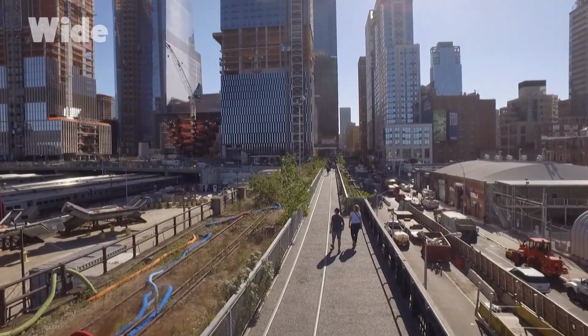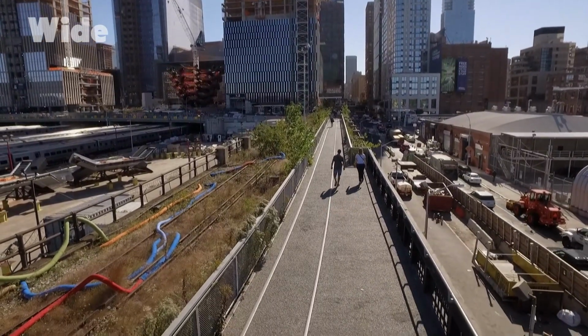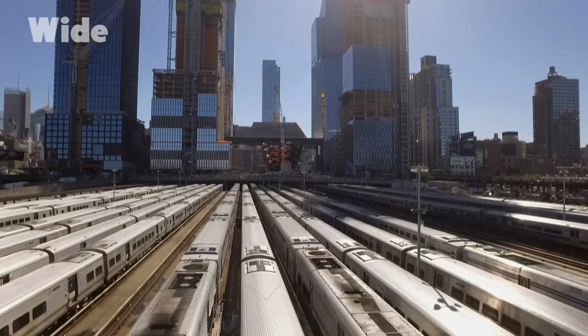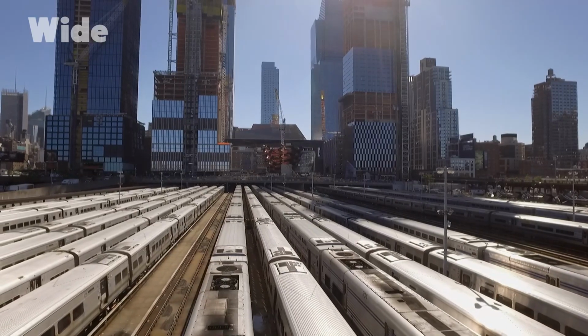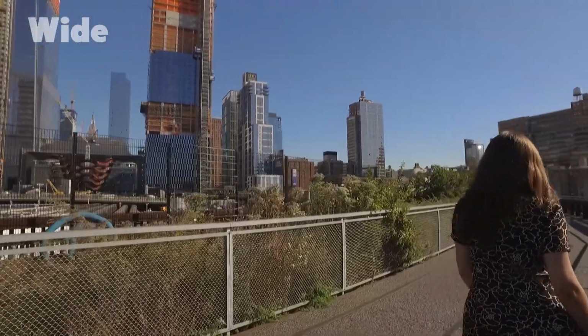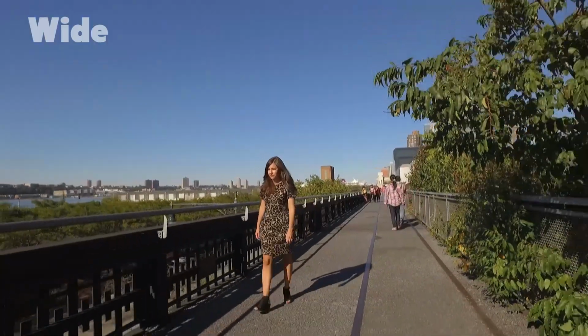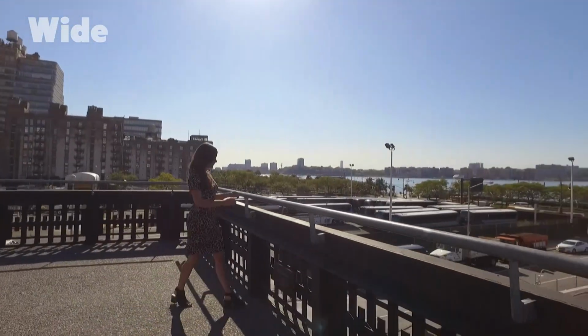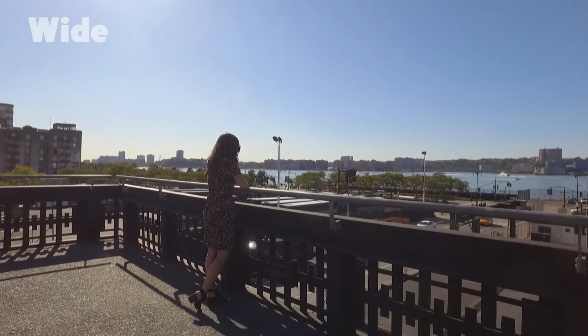For now, this is where it ends, north of Manhattan on 34th Street. This final section, which curves around the city's train terminus, was opened in 2014 and project managed by Isabel Castillo. Here, the city reasserts itself, especially as far as the ambient sounds are concerned.